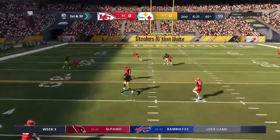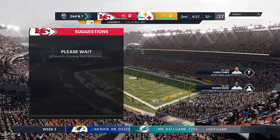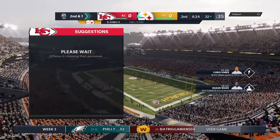Back to throw again. He'll drop this underneath for Jones. It's a gain of 9 yards, and that'll make it 2nd and short.